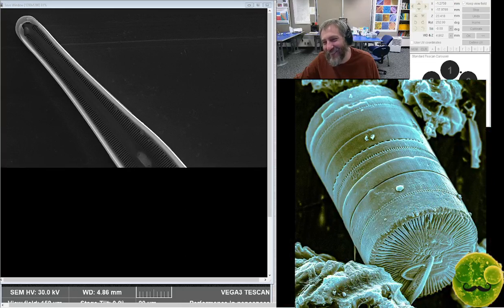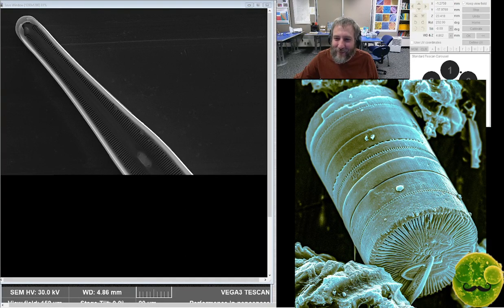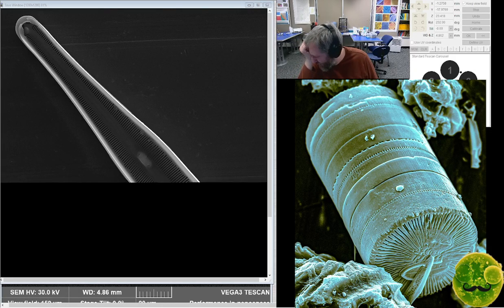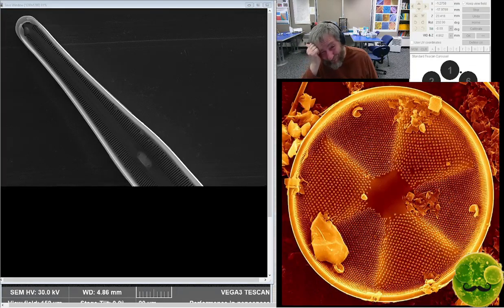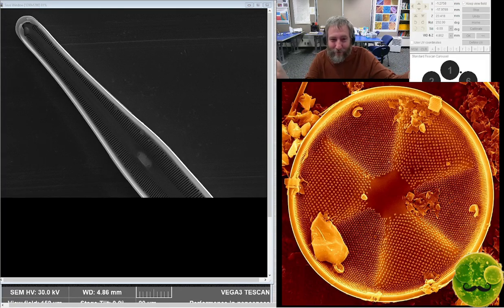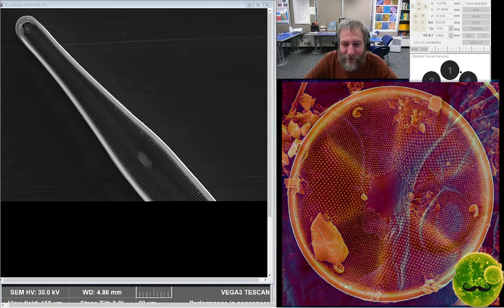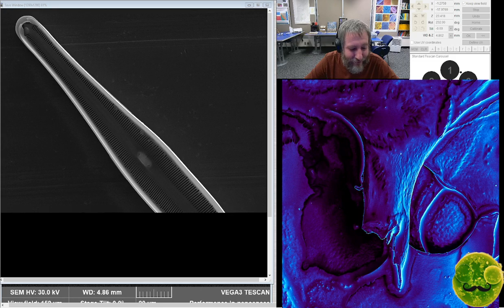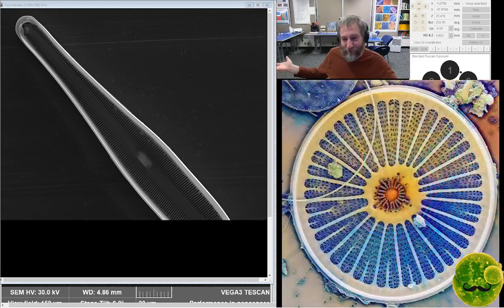Could it be like a belly button scar? No, Cobalt, they don't have belly buttons. Diatoms don't give birth. Well, they do sort of. The parent splits in half, and each child gets one half of the parent. So imagine if your mom split in half, and then half of her went to your sister and half of her went to you, and then your mother disappeared.